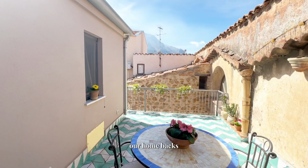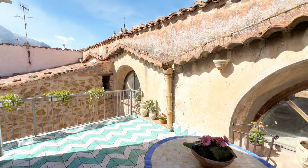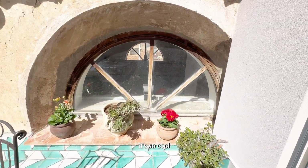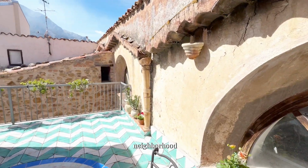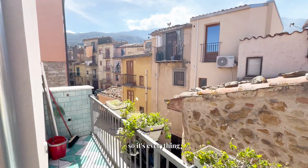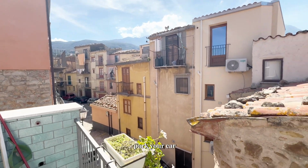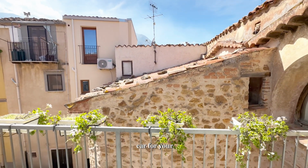Anyways, our home backs up into a medieval church, and that window actually looks into the church. It's so cool. And that's our neighborhood, and there's parking right down below. We live in the city center of town, so everything's just walking distance. You can just park your car, and you don't have to move your car or drive your car for your stay.